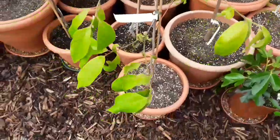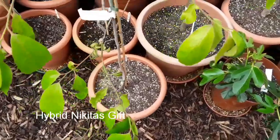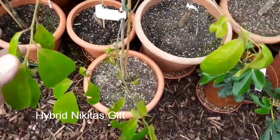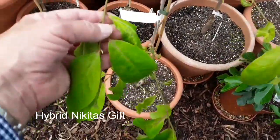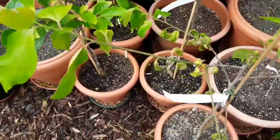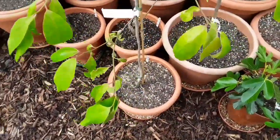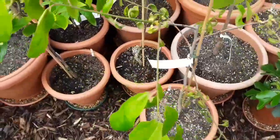This is a Nikita's Gift at the front. Again, it's leafed out quite nicely, but it does seem to have a lot of discoloration and curling on the leaves, so it looks like it might have a virus, but as persimmons aren't particularly prone to them, I'm hoping that it will grow through that phase.